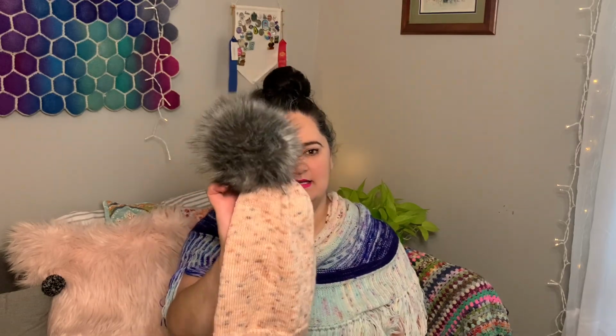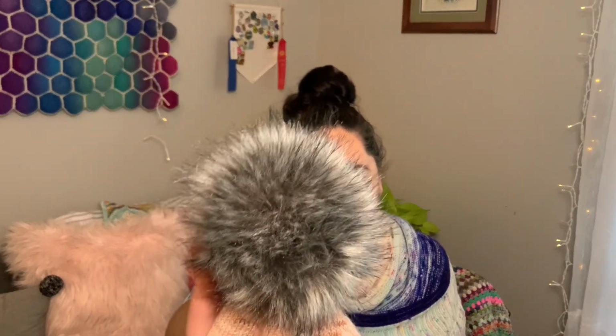So I like the method where you use a button to attach the pom-pom to the inside of the hat. So I guess I'll just thread some yarn through here and then thread it through the hole and then use the button to secure it. That way I can detach it if I want to, because I do like the look of it without a pom-pom as well, but I think that pom-pom was just made to go with this hat. It's a nice gray with some black in there. So anyway, that is my second finished object.